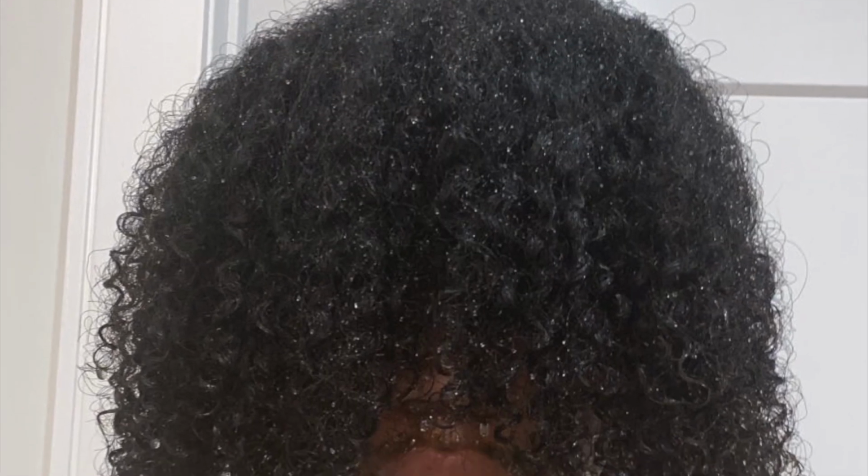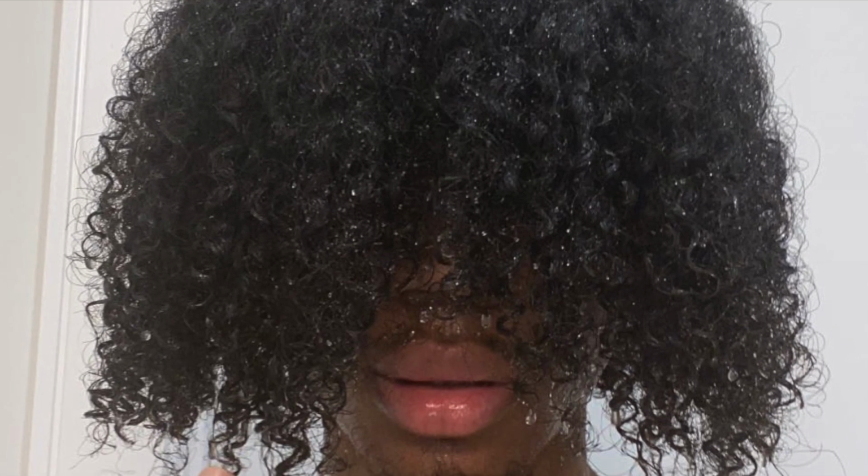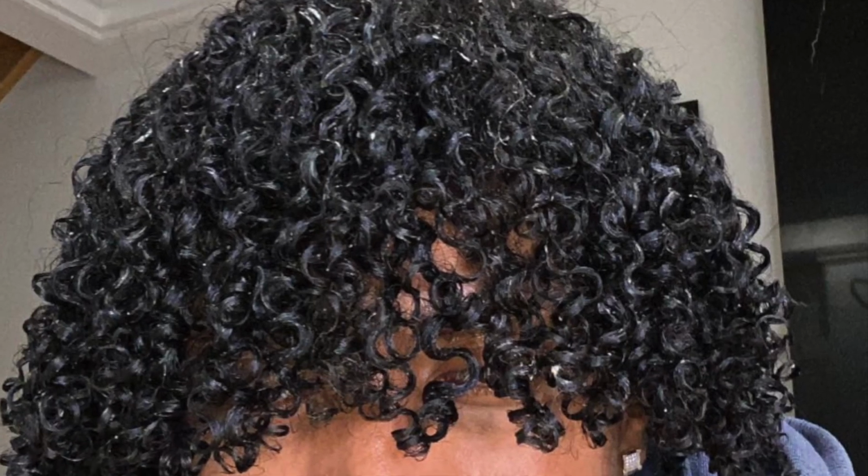And I believe that this picture was at the end of the month, and my hair was actually wet in this one. So I just want to show a before and after of how I went to this.